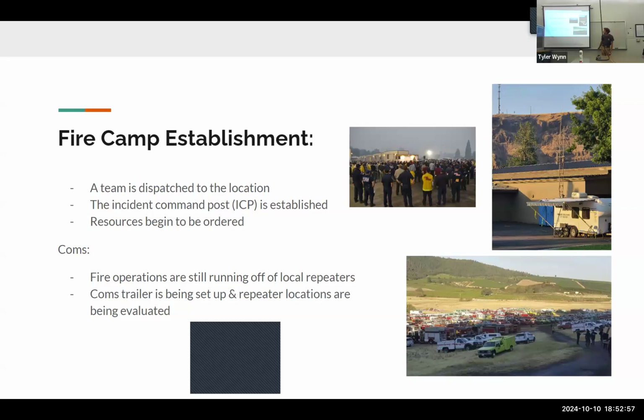During that time, they're also going to begin ordering resources. So they're going to be calling in resources from around the country and from the state and sending out these orders. Units will get the orders and they'll say, yeah, we can send an engine out to you, or yeah, we can send a hand crew out to you, or no.